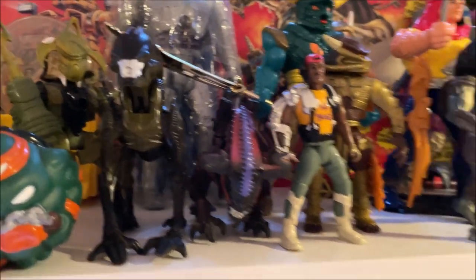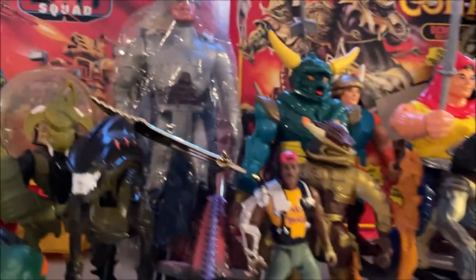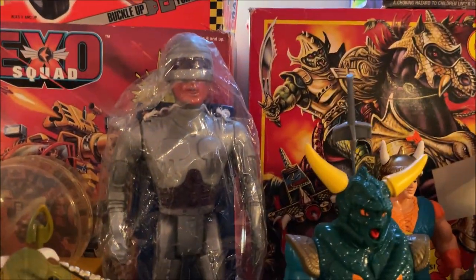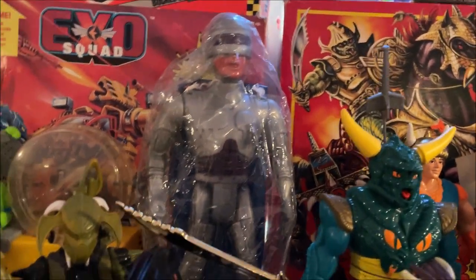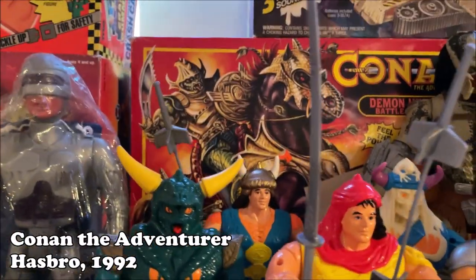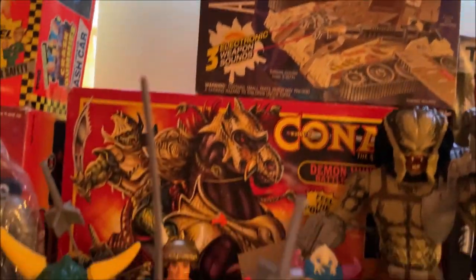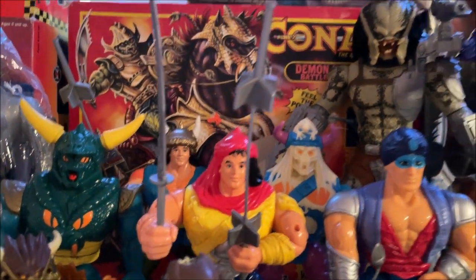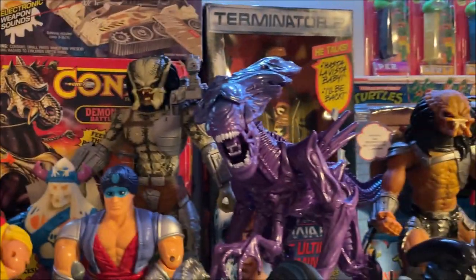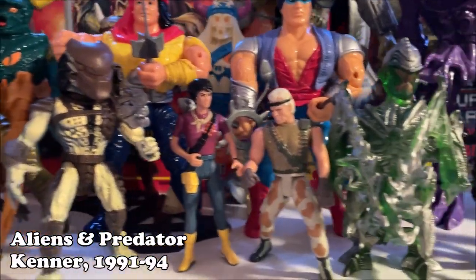And then it goes into kind of like the Predators and Aliens. More like the early 90s toy lines here. There's a Mexican bootleg blow mold RoboCop right there, as well as some Conan pieces. There's the Alien Hover Tread, Conan. There's the giant Predator that just came out not too long ago, as well as the Queen Alien. More Alien and Predator figures.